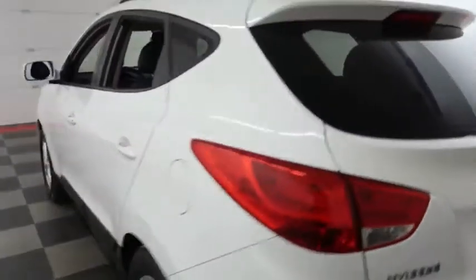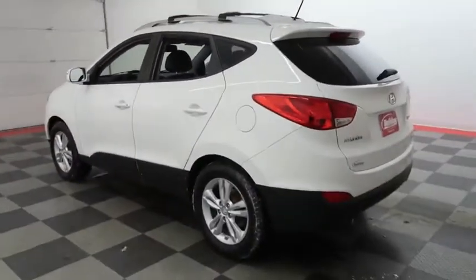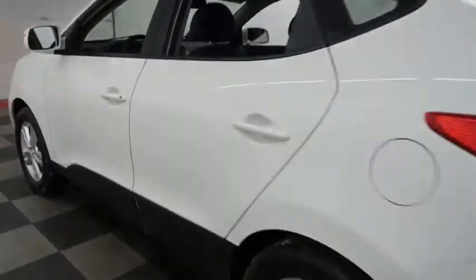And the reason that I'm showing you this Hyundai today is because I would like for you to see all angles of this before you schedule your test drive or before we ship this out to you.